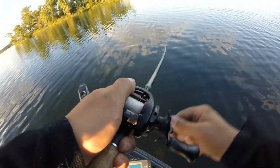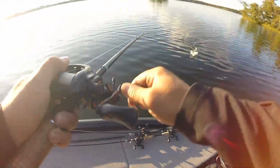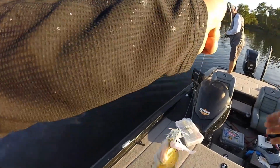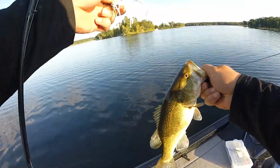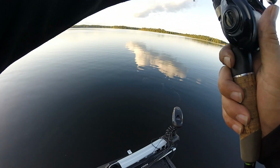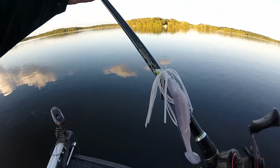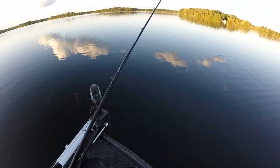Yep. Just a little guy. Just a little guy on that one, though. We won't throw him in the live well, though. I think that's gonna wrap it up for tonight, guys. We've only fished this lake one time, so it wasn't too bad for fishing it one other time. We'll talk to you guys on the big camera. We'll show you the fish we caught. We kept the bigger ones that we caught. So we'll see you guys on the big camera.